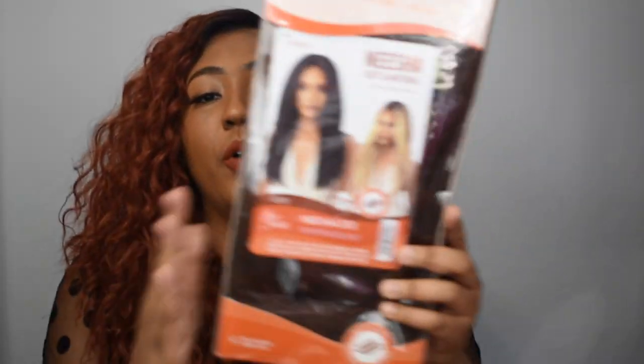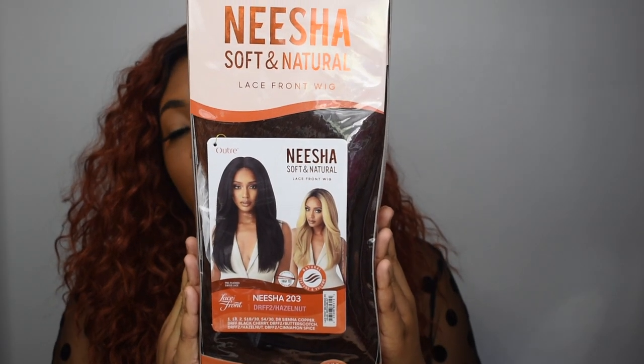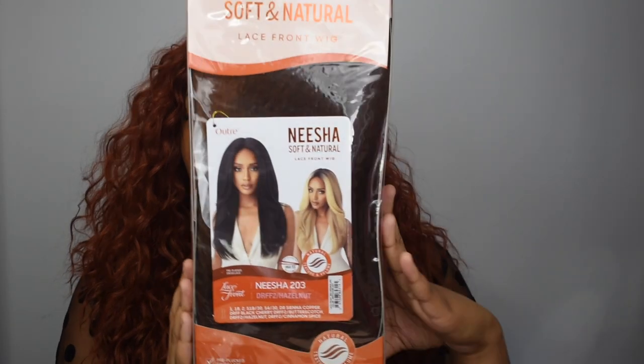Now that we went over the small mystery wig box, let's get into the large mystery wig box. It includes one lace front synthetic wig. So this time you're going to get some lace on that thing. It's not just a regular one. This is the real deal. One lace front synthetic wig, and here's an example of one. This is Outre Nisha 203 in the color DRFF2/Hazelnut.